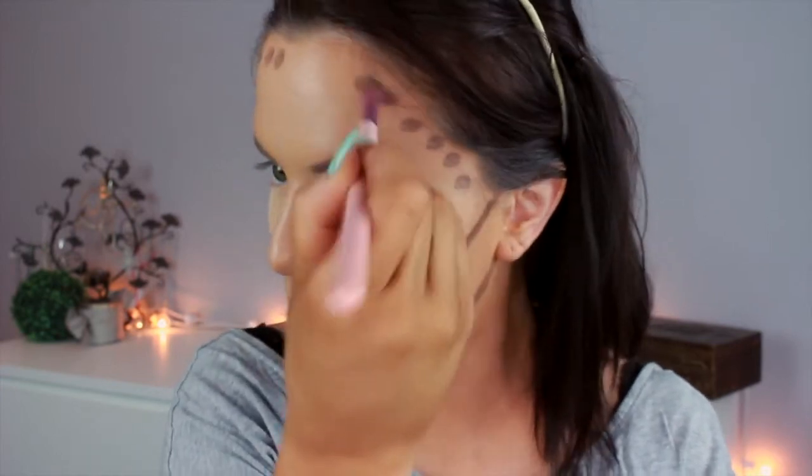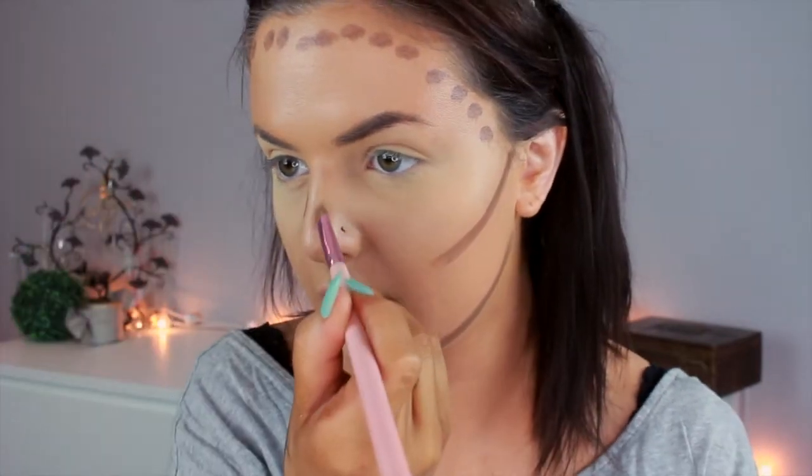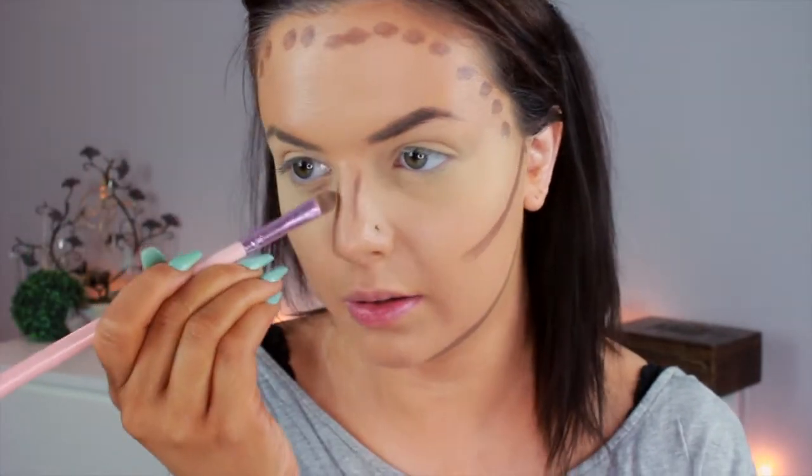The trick to cream contouring is use a little bit. Don't go in with a bunch. Like, just use a little bit. And then I do little dots around my temples and my forehead. My hair is getting in the way. And I do my nose. Again, I'm using very little product though.